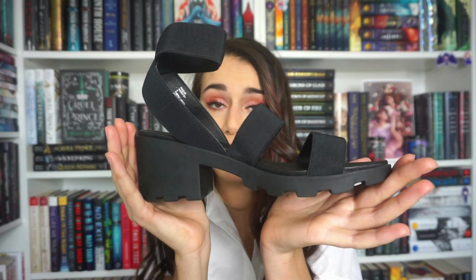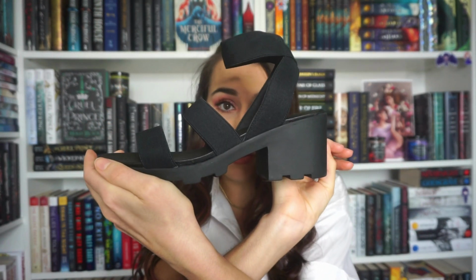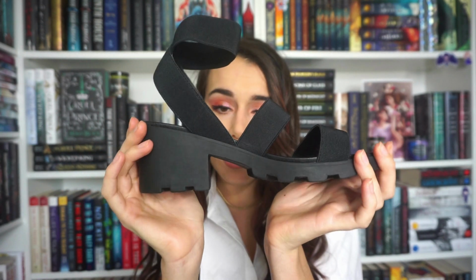My current favorite shoe, let's do this, why not? I haven't been able to wear this out because the weather hasn't been appropriate, but I have this pair of Steve Maddens. They're super cute. I adore them. I really thought I was going to be able to wear them this summer around New York, but that's not going to happen.